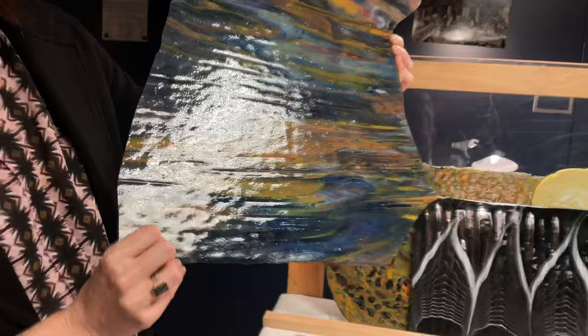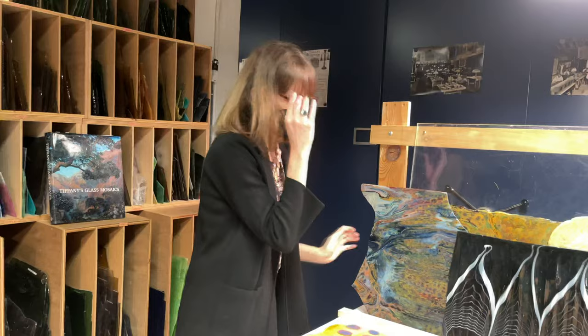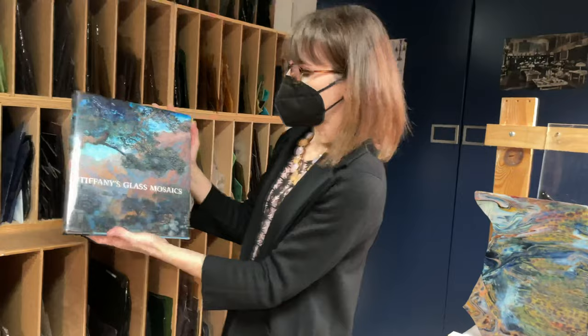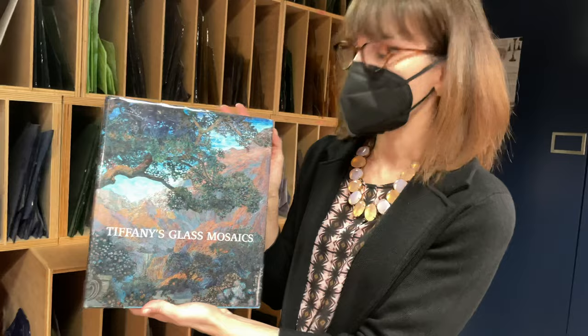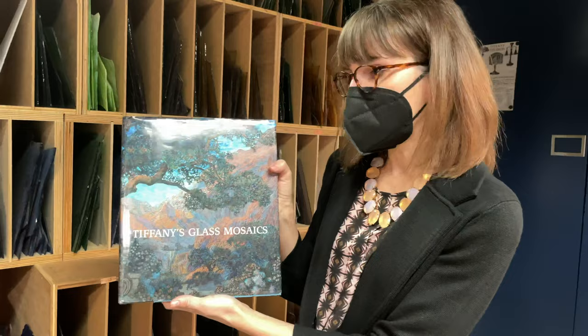Maxfield Parrish designed Dream Garden, executed in Tiffany glass in Philadelphia. It was originally made for the Curtis Publishing House. So let me give you a visual here. A few years ago, in 2016, 2017, the Neustadt Collection and the Corning Museum of Glass collaborated on the first exhibition exploring Tiffany's glass mosaic. And here on the cover of the publication that we did accompanying the show is a detail of the Dream Garden.